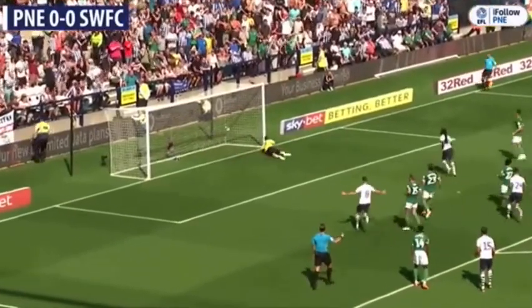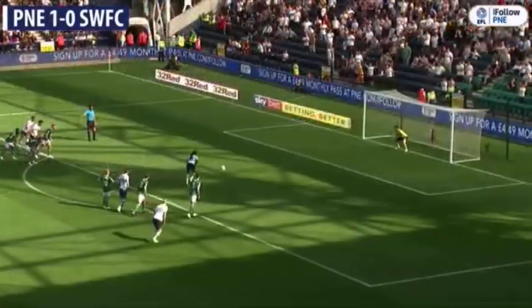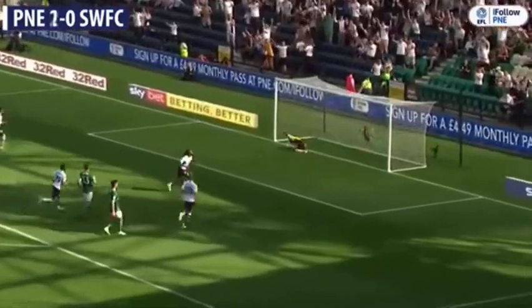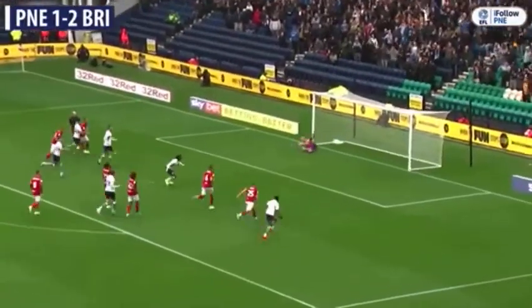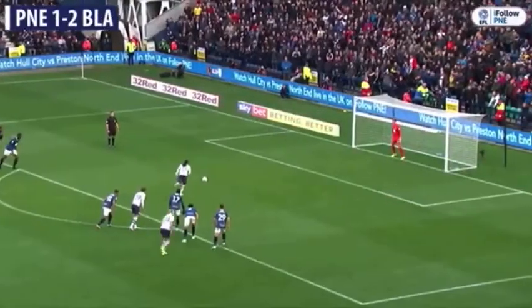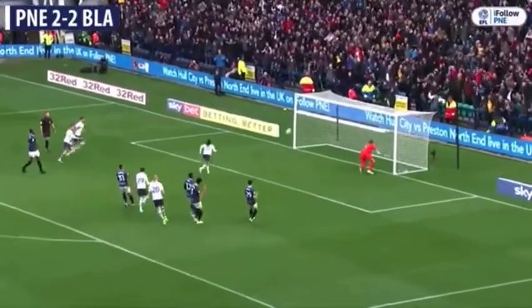Johnson hits it low into the corner. Westwood hits it left footed into the other side. This time he begins his run up now and hits it left footed instead. Johnson sends the goalkeeper the wrong way.